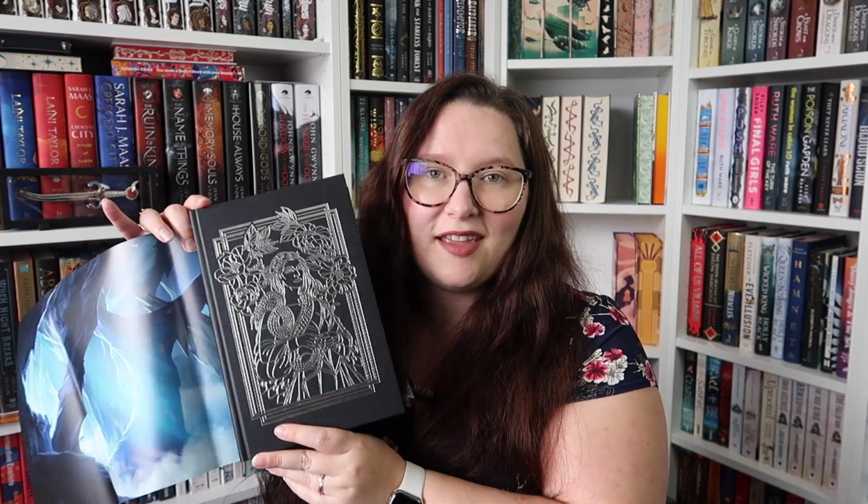I also managed to pick up the sequel, which is Kingdom of the Cursed. Again, stenciled edges. This one appears to be an unsigned copy, so it's not signed. There's no book plate in this one. And then the lovely artwork again on the front of the book.